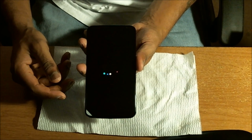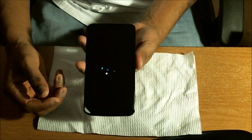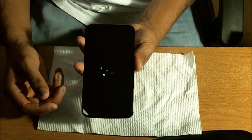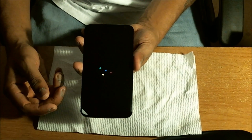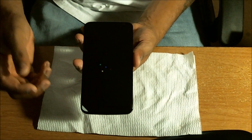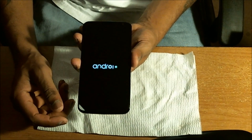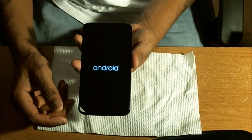So let's just wait for that. And of course you have your boot animation. Nothing all too fancy, but different than what I had with my Galaxy Note 2. Once again, this phone served me very well. I'm pretty sure this phone is going to serve me for a very long time. I don't really have much of a choice. I was told that I'm not allowed to get any more phones. But here you have it, Android.